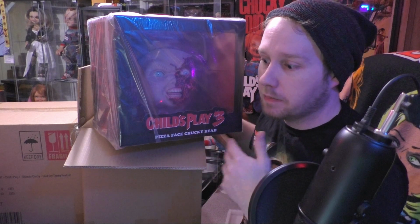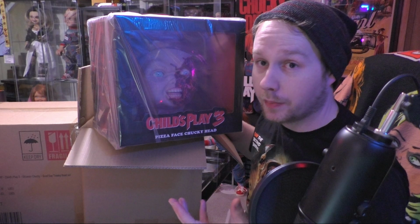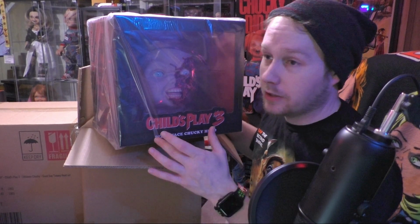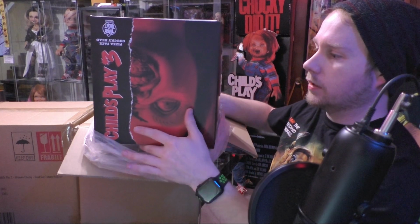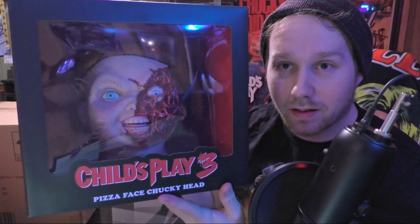Mostly because for folks that might be mint and sealed box collectors, or maybe they open their stuff but like to display it in the box, this entire set is going to look really nice displayed in the box if that's your thing. We'll just slide that right off there. And so here is a better look at him in the box.